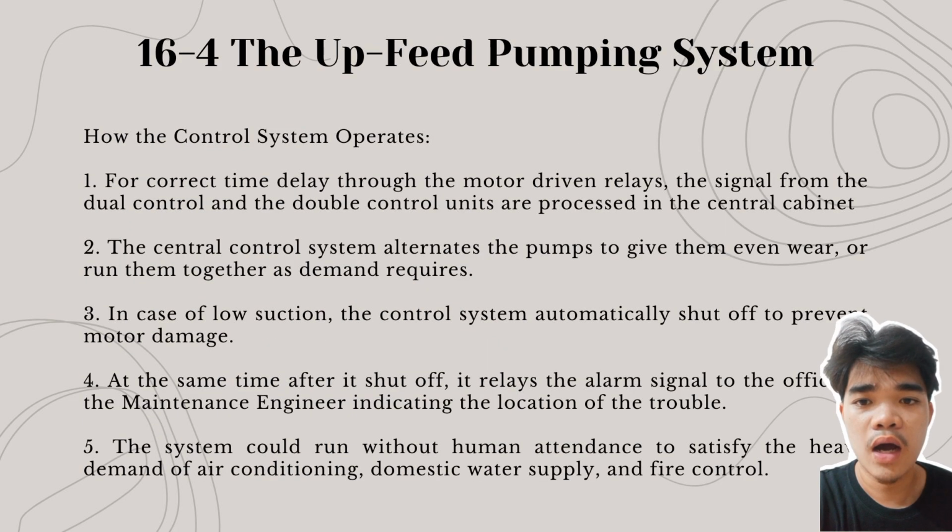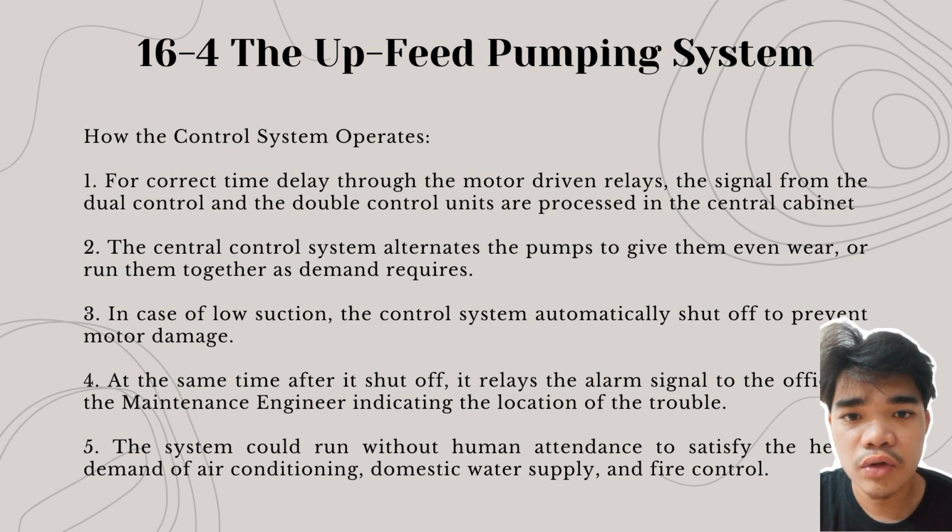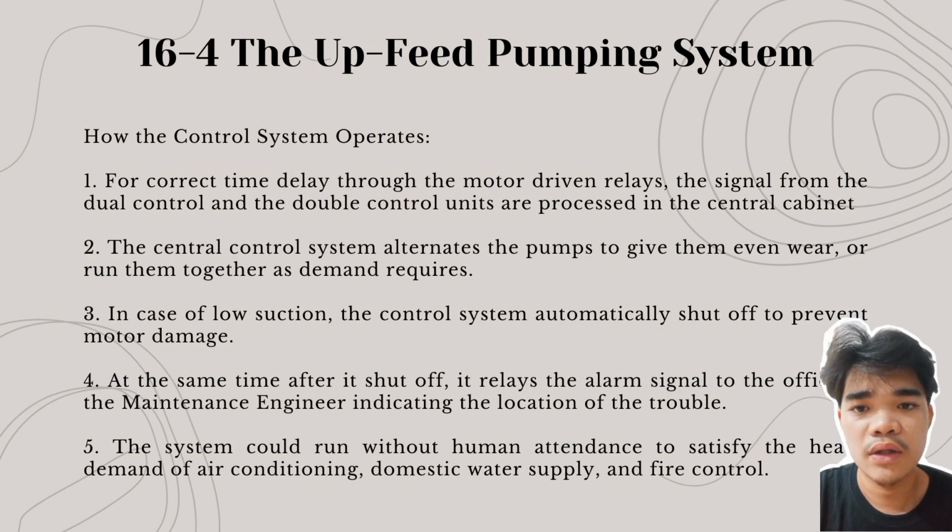And how the control system operates. Number 1. For correct time delay through the motor-driven relays, the signals from the dual control and the double control units are processed in the central cabinet. Number 2. The central control system alternates the pumps to give them even wear or runs them together as demand requires. Number 3. In case of low suction, the control system automatically shuts off to prevent motor damage.